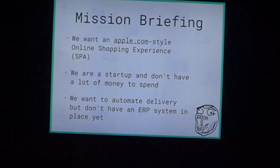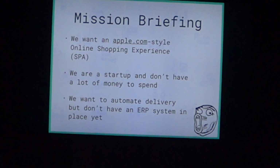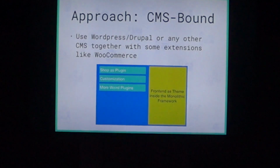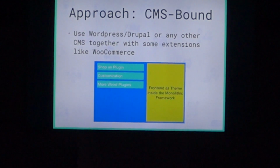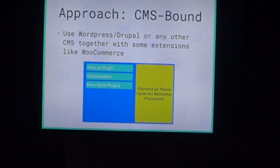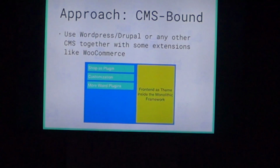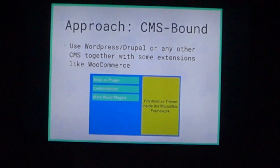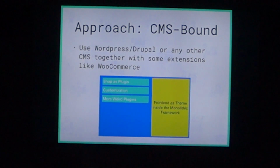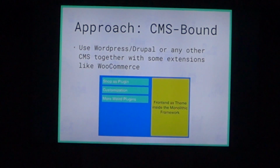So with that in mind, we asked, what can we do now? How can we build that as an agency? That's about architecture. And we mainly said there are different approaches. One approach is the CMS-bound way. You use WordPress, Drupal, or any other CMS, and then put some extensions and plugins in and try to get the shop part into it. But usually it doesn't look like it should, because there are always constraints because of different technologies, because of plugins you have to adopt, or that maybe don't work the way you want, and you need to create some customization and maybe change some code. So basically you take a CMS and convert it into the final website, right?